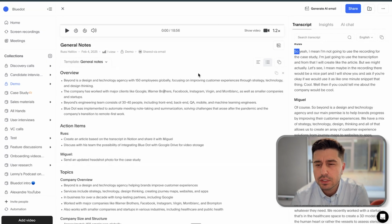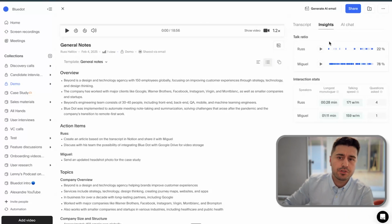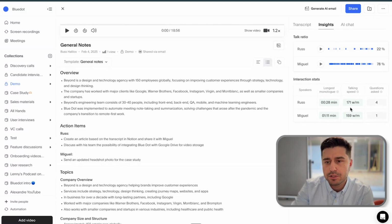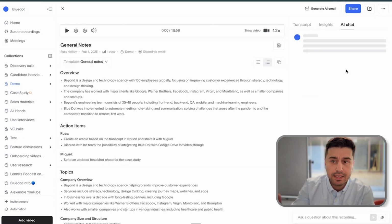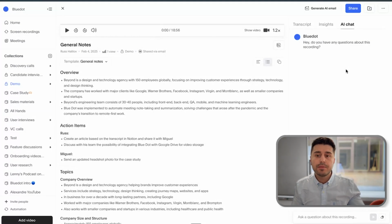I will show more notes later, but for now, here you have the insights. Some sales teams really like it because for managers, it shows the talk ratio of each sales rep and the interaction stats, like how much people talk and how many questions asked. And then AI chat. AI chat allows you to basically chat with your meeting. You can ask any question and it would find this information in the meeting. Plus, we're going to ship in a few weeks the feature that would allow you to chat with up to 10 meetings. And the next iteration would be the ability to chat with more than 10, basically with hundreds of meetings.